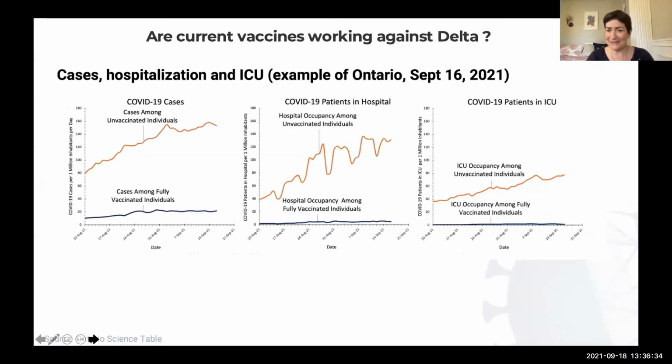Next. All right. The big question, and Jen got to that a little bit, but I think this is data that's even clearer: are the current vaccines working against Delta? Just to reassure you, the answer is yes. I told you already two slides ago that Delta is 97% of all infections in Canada starting in about mid-August. So here what I'm showing you is a timeline from mid-August to mid-September.